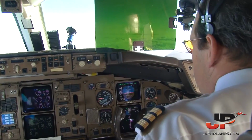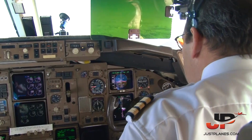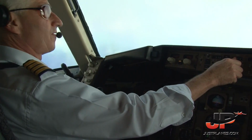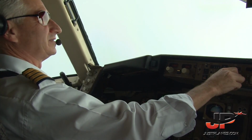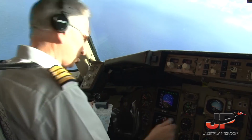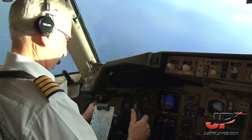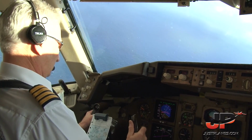Air Canada 1244, San Juan Center. Cross Trinity out of, maintain level 090. Left turn heading 130, cleared for the VOR Zulu straight approach runway 10, contact tower 18.7. 130 now, the heading, cleared for the VOR Zulu runway 10, Air Canada 1244, switching to tower 18.7.